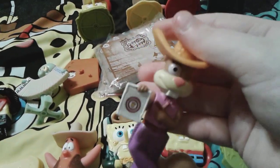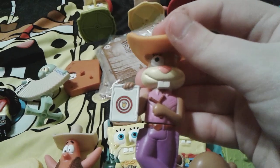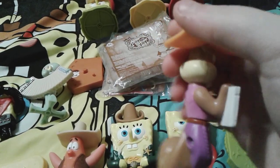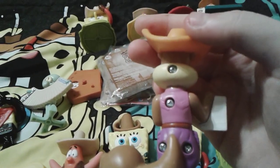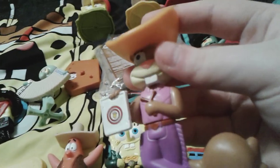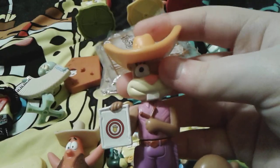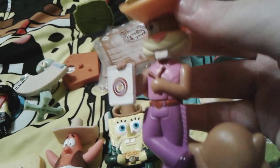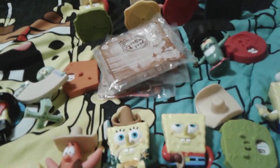And then here is Sandy's relative right here, or Sandy Sure Shot Cheeks. I'm not really too sure what Sandy's relative's name was, but I'm just gonna call her Sandy's relative. And yeah, here's the backside of her. I really love her outfit. It's this really nice pink and purplish cowgirl outfit with this really cool orange cowgirl hat. And yeah, she's holding a little target with an acorn on it. I wonder why she doesn't have a helmet. That's okay though. She actually looks really super pretty.